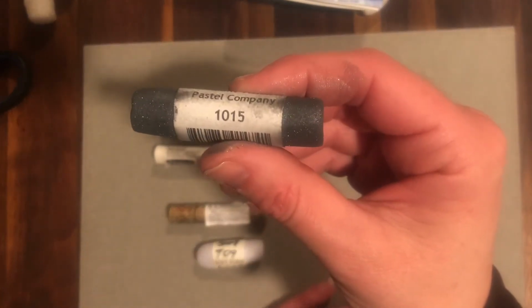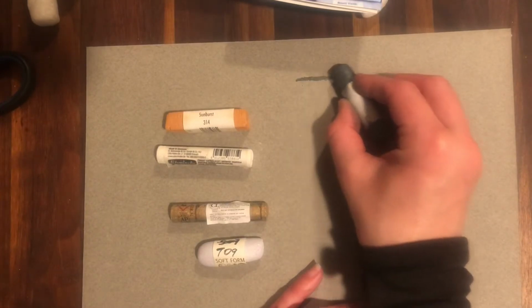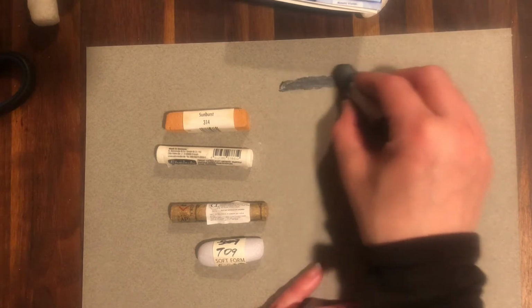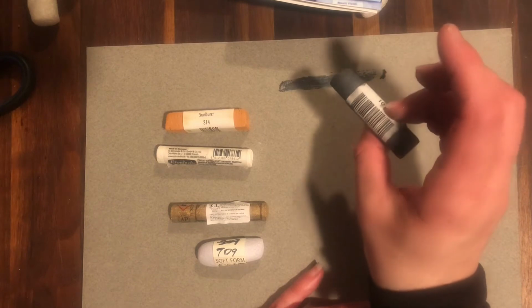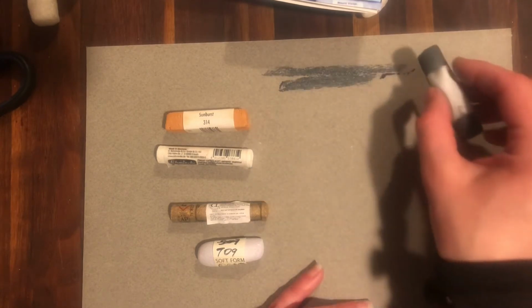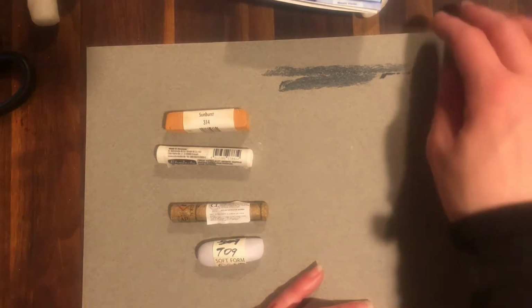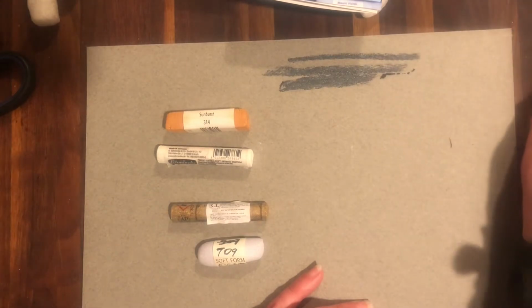Mount Vision. This is number 1015. And it doesn't have a name for this color, but my goodness, is it very, very shimmery. Look at that. Oh, I love it. It's nice and smooth, and that just works really nicely. I've always liked Mount Vision a lot. It just goes on so smoothly. It's nice and thick too as it goes, it's not really very grainy. You get a nice solid swatch the first go around.